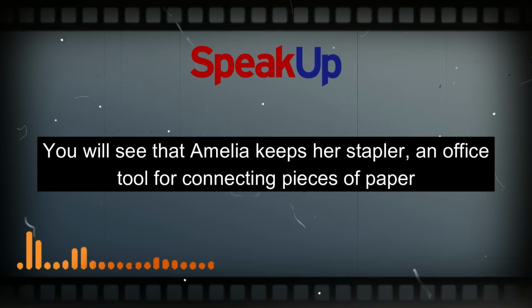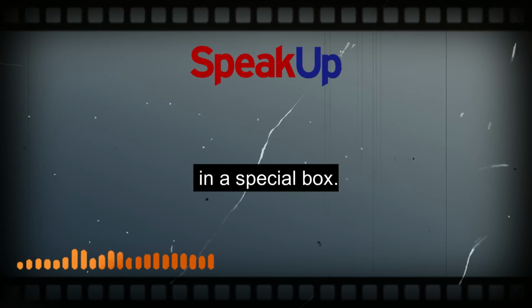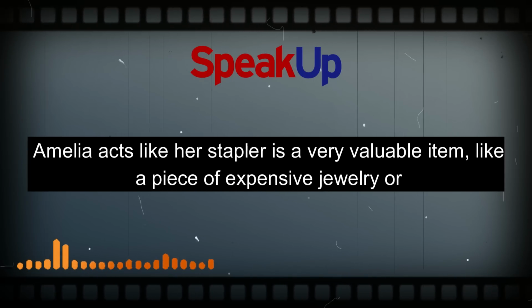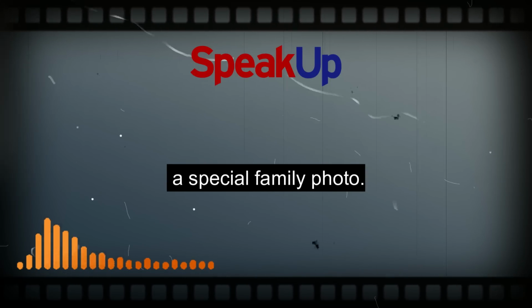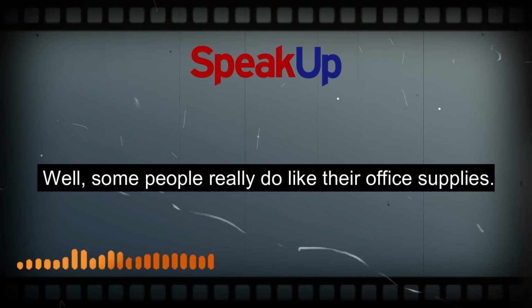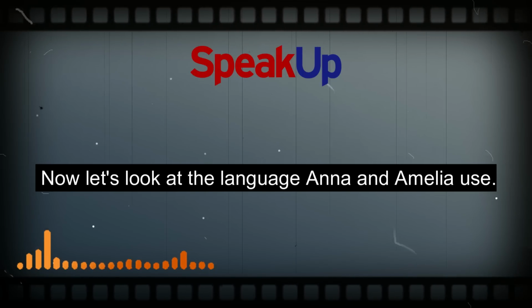You will see that Amelia keeps her stapler, an office tool for connecting pieces of paper, in a special box. Amelia acts like her stapler is a very valuable item, like a piece of expensive jewelry or a special family photo. Well, some people really do like their office supplies. That's true.